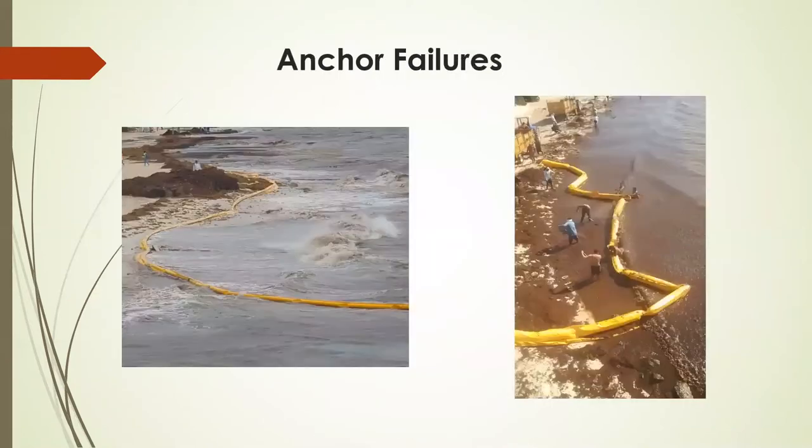So we have about 1 minute. Yep. If you fail to install the anchors, this is what happens. These are pictures of barriers that were washed up to shore because they were not properly installed. And this is what could happen. You can see on the right side the color of the water once the accumulation of sargassum goes to the beach. I think that's the last one.